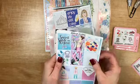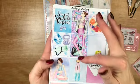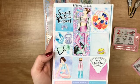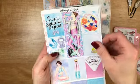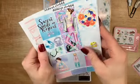All right, so this one's called Workout Vibes, and here's your full boxes, and I love that she has 2 upper boxes like that. I haven't planned like that before, but I can't wait to start. I always plan horizontal when I have 2 double boxes. So this is going to be interesting. I can't wait to do that. Sweat, smile, and repeat. And you are beautiful no matter what number you are.